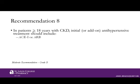Recommendation 8 is the last recommendation focusing on therapy, and this looks at adult patients with chronic kidney disease. It states that initial or add-on therapy in patients with CKD, regardless of age or diabetes status, should consist of an ACE inhibitor or an ARB. And this kind of contradicts the above recommendation, recommendation 7.